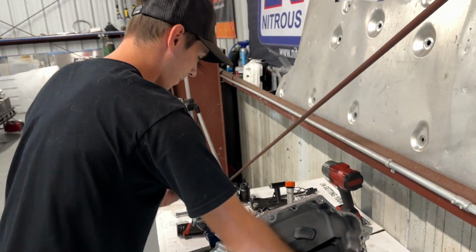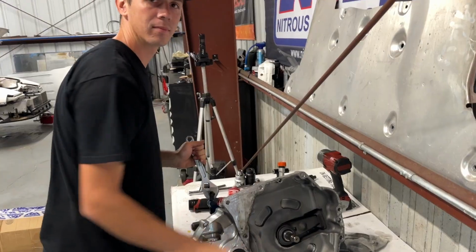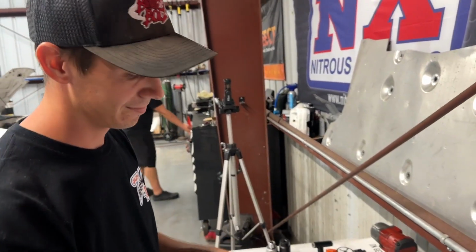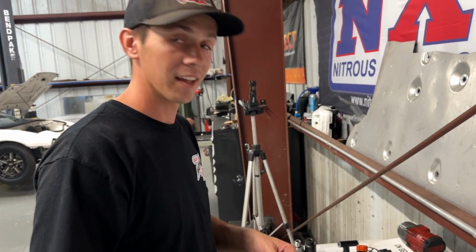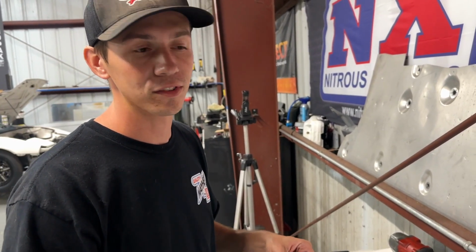Back in the car. It's 200, just like that. Dang. 7.3. Who knows? It's either gonna go or it's gonna blow. We're sending it. That's all I'm gonna say, boys. Just be ready for it.